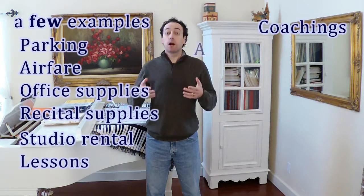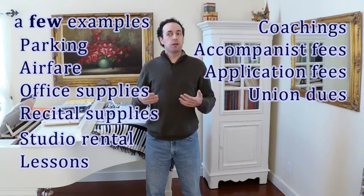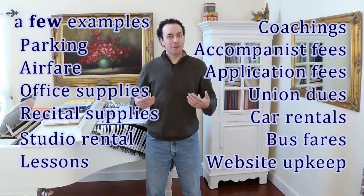Here's just a few examples. Parking in downtown Seattle. That red-eye coast-to-coast flight that you take on Delta. Office supplies, recital supplies, studio rental, those lessons that you actually take, coachings, accompanist fees, application fees, union dues, car rentals, bus fare, and on and on and on.